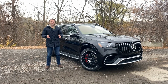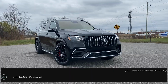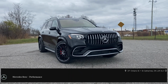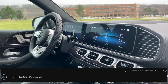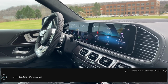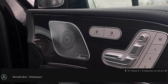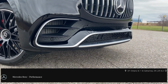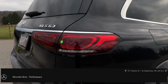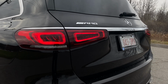Ow! The 2021 Mercedes GLS 63 AMG. It is one of the most expensive three-row SUVs. It is one of the fastest three-row SUVs in the market. We're very lucky to enjoy such a machine, because who wants a 600 horsepower three-row SUV? I mean, this thing in Canada starts at $160,000 Canadian. That would be the same price for a parking spot somewhere downtown Toronto, hopefully.